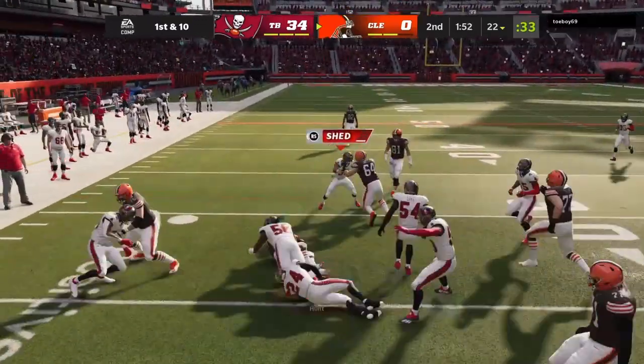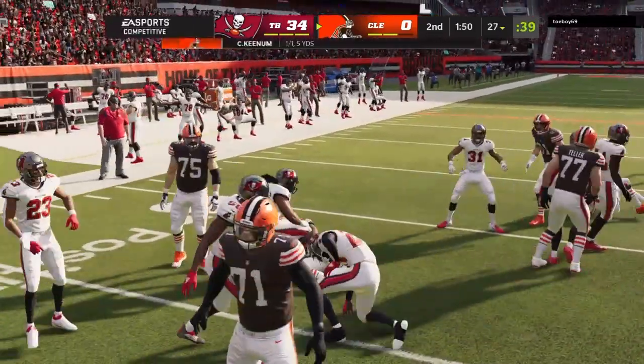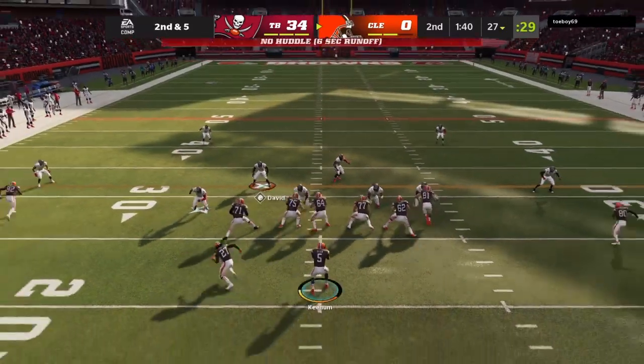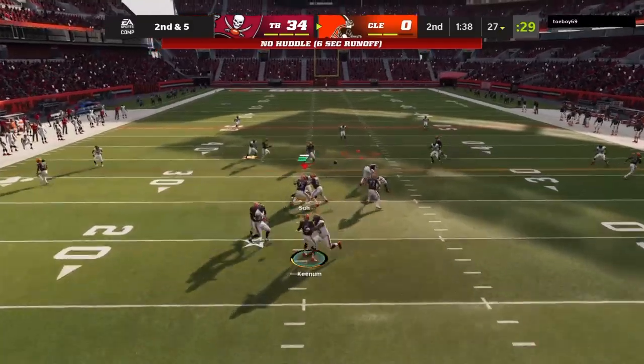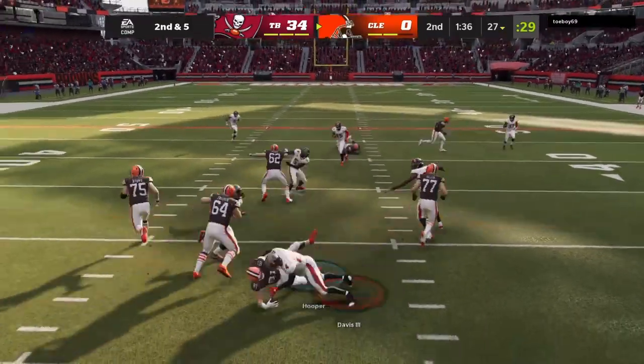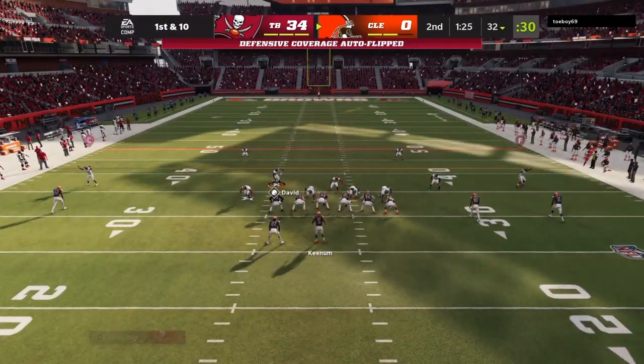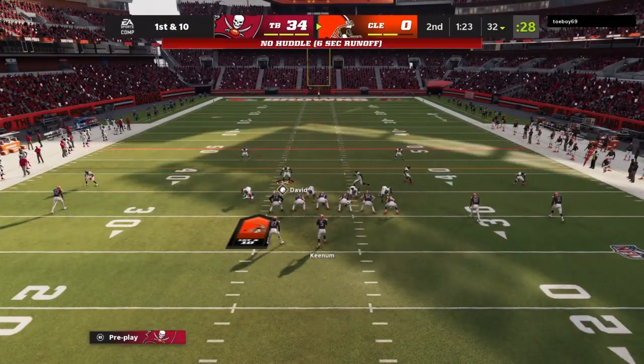Now left side on the swing pass. The first down screen pass, good for 5. Working with 2nd and 5 now. Now Keenum. It's caught over the middle. Hooper. A 5-yard pass on first down and another 5-yard connection there.